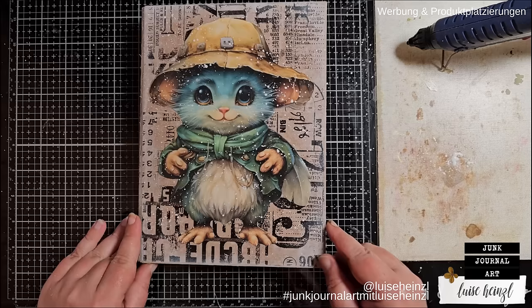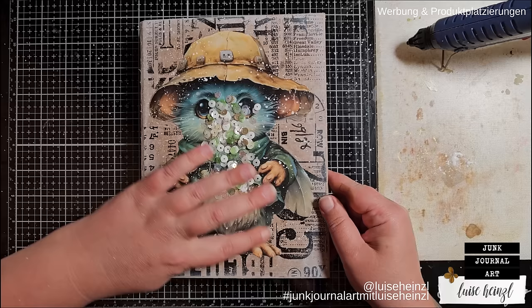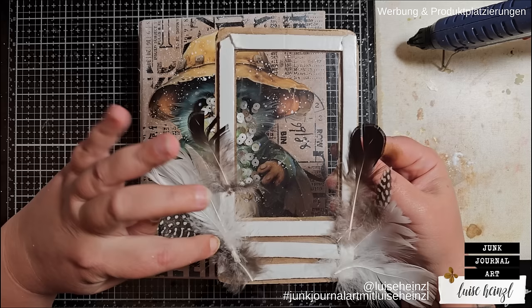Okay, so then we are going to take this stuff. And the reason why I'm going to use hot glue to glue this is very simple. Because since I have the feathers on the frame, the backside of this is relatively uneven here now. And with the hot glue, I can make sure that this is closed in the end.